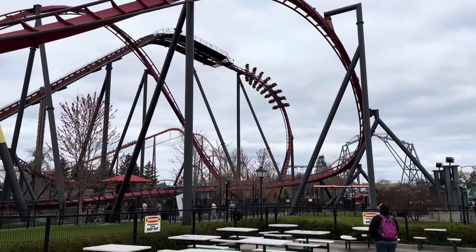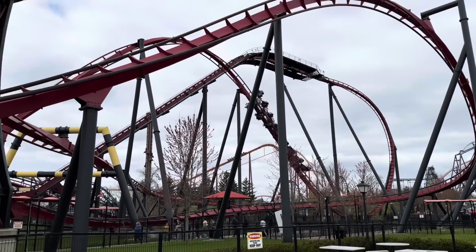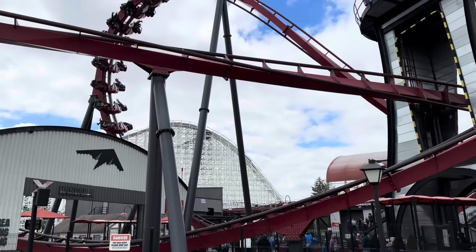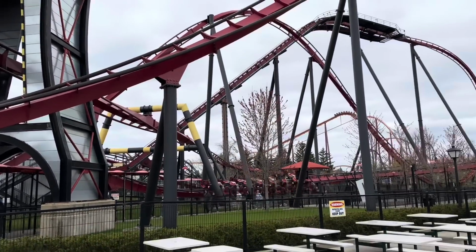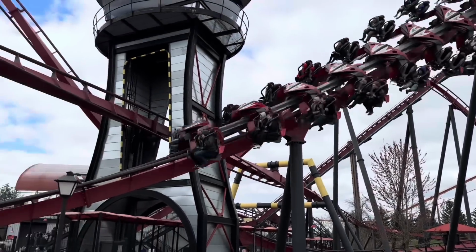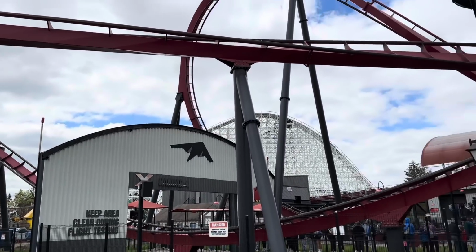What a smooth ride. You can see Raging Bull just across is also running. Yeah, you get into the motion here, and then all of a sudden you come whipping down and you go right through that control tower, flight tower, control tower. It's a flight tower because it's X-Flight.